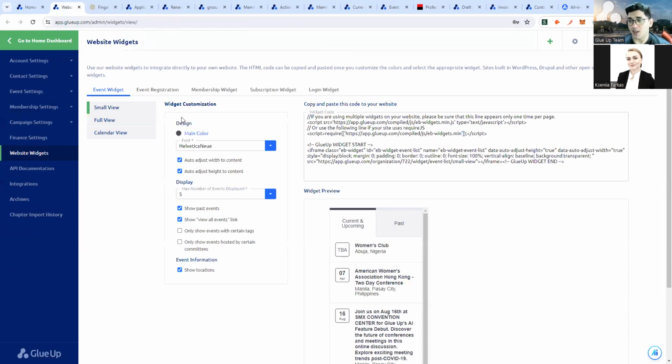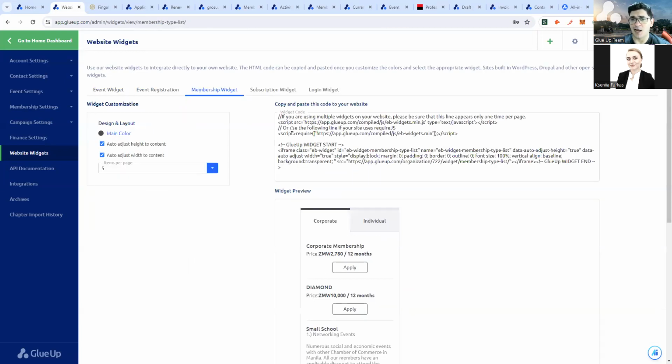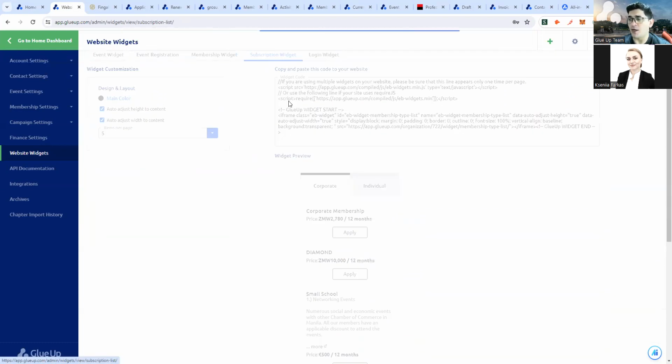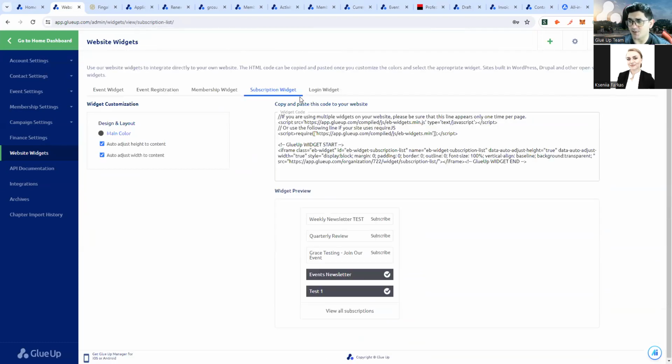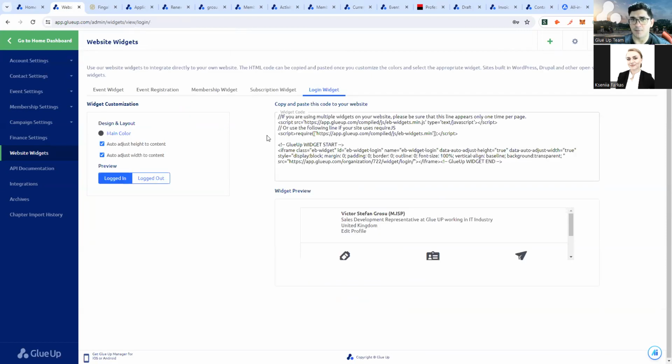With regards to the parts of our platform that would integrate with your website are things like the event listing, where you can list the different types of events, event registration, to collect online registration for events, membership listing for highlighting the different membership categories you have available, subscription for different communications like newsletters and things like that, and then the login for the members area or members portal provided by GlueUp as well.